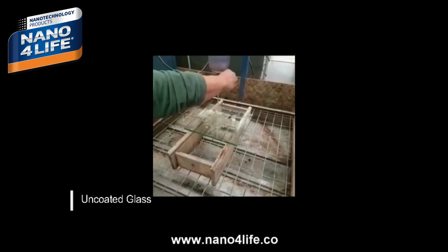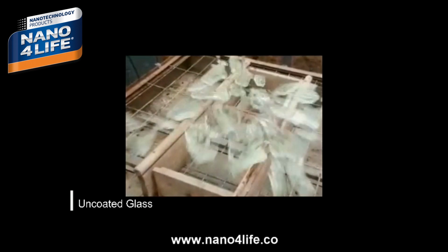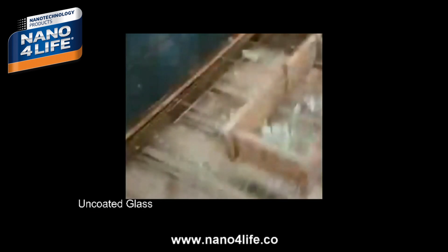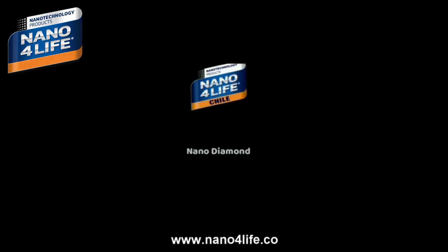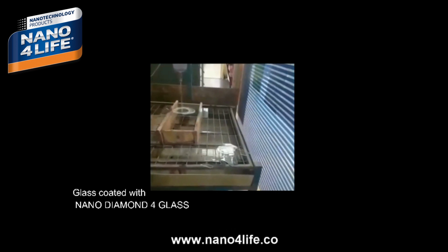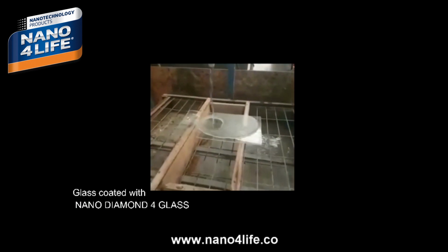We open the water dispenser and we see that one uncoated glass breaks immediately after 4 seconds. Glass coated with NANODIAMOND4-GLASS is kept in its normal state, giving the property of our product.